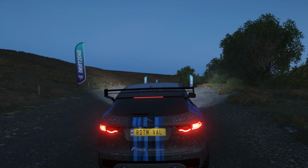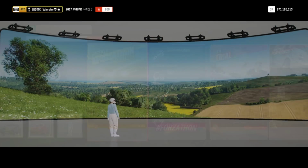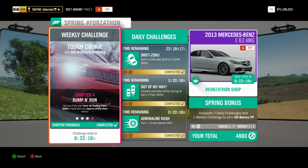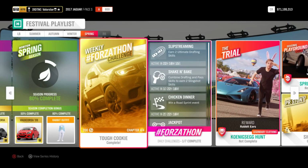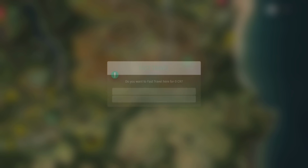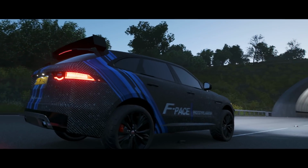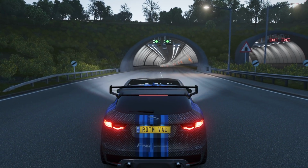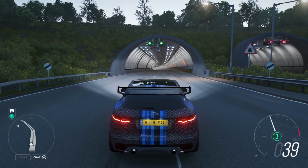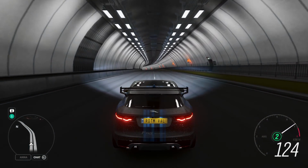Now the fourth weekly challenge is you need to have trading paint. That's also a very easy one. We need 10 of those. So where are we going? Of course to the highway. Here we go. You don't need to drive fast, just drive at a normal speed. And let's hope we get some traffic cars.